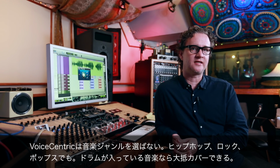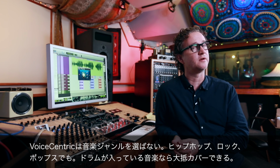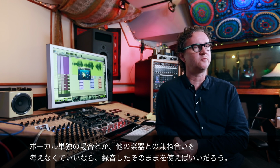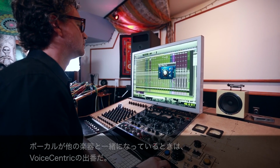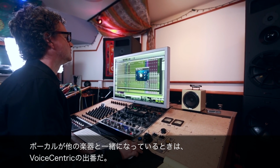The VoiceCentric plugin is not genre specific. It would sound great on hip hop to rock to pop, any kind of modern music, probably with drums, when vocals don't have to compete with rhythm instruments. If it's a big open track, then you don't necessarily need much on the vocal. You can just almost run it as it was recorded. But once you head down the road of a more mixy kind of environment, that's what it's designed for.